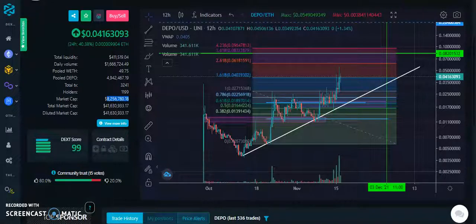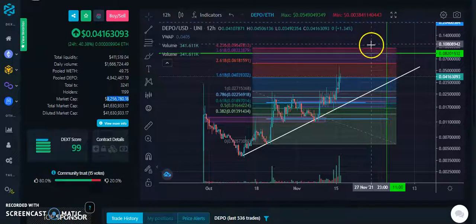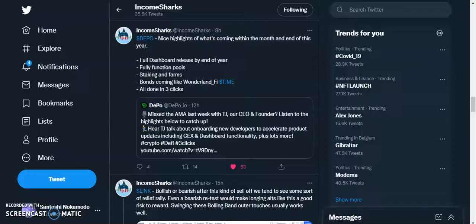Yes, so we're looking at 8-cent. Let's see, what would that put it at? That's basically only going to 8-cent, which would be double the price, so roughly double the market cap, depending on any token releases that have happened since then. So it's just looking at the potential price action from that point of view.